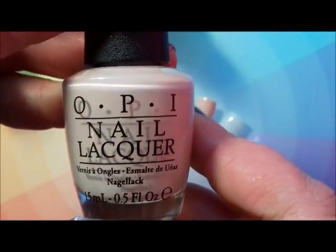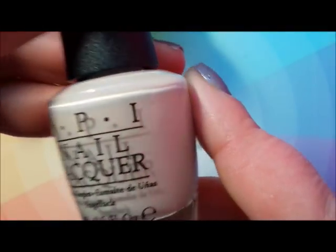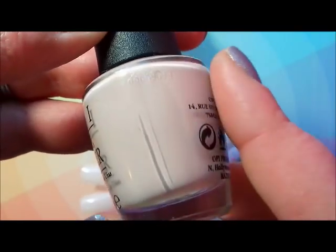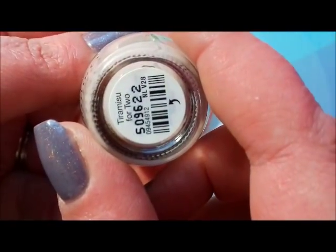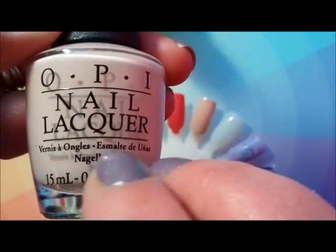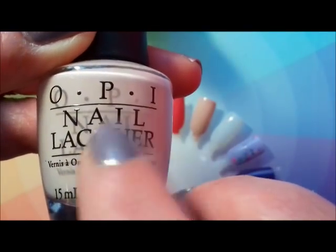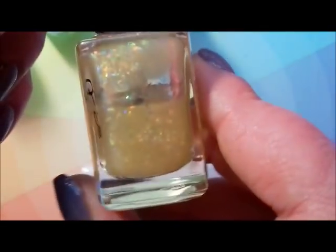So the next battle is Soulmate versus Friendzone, and for the Soulmate I've got to go with something that's dependable, that every day I could turn to, and this is Tiramisu for Two. And also you would have to be my soulmate for me to share any kind of dessert or my tiramisu with you. So that is my soulmate polish.